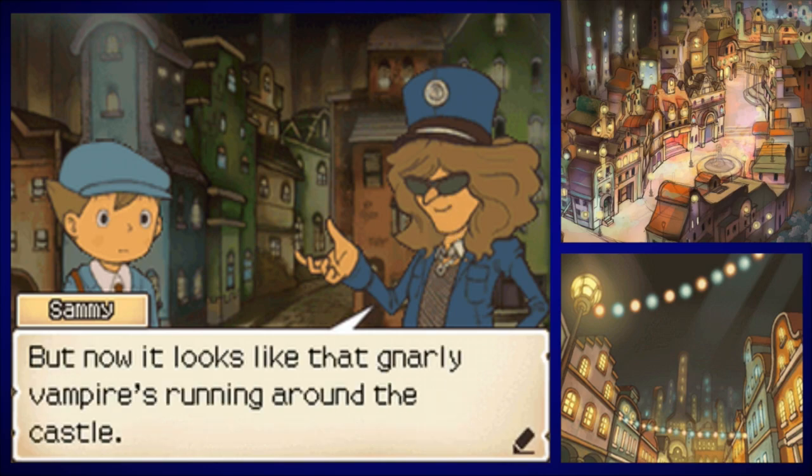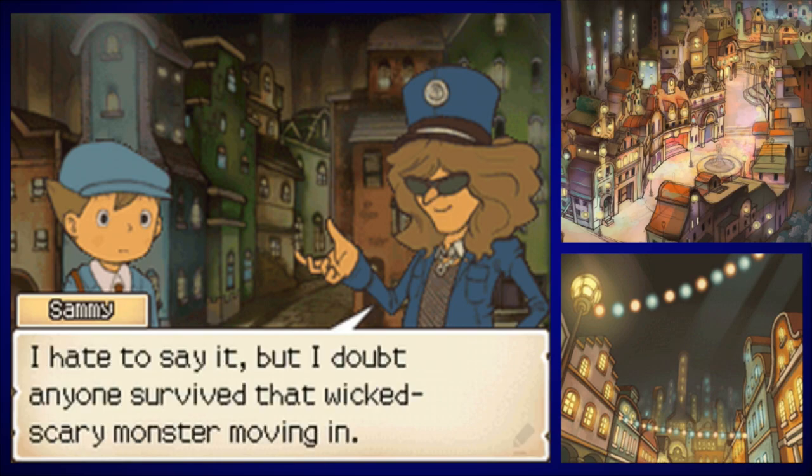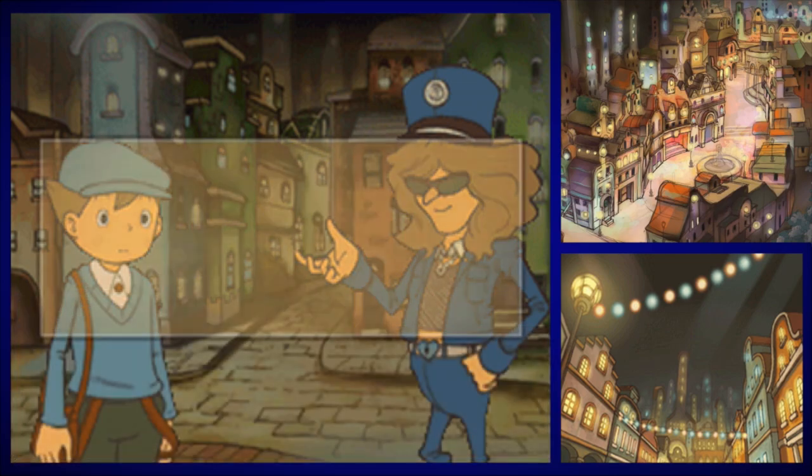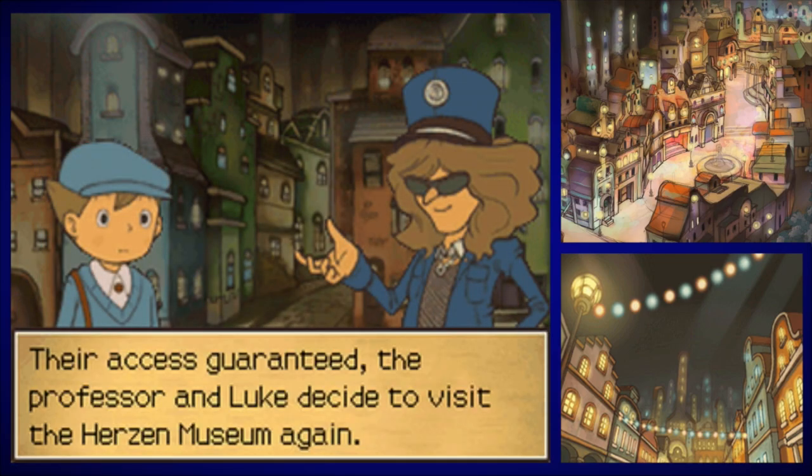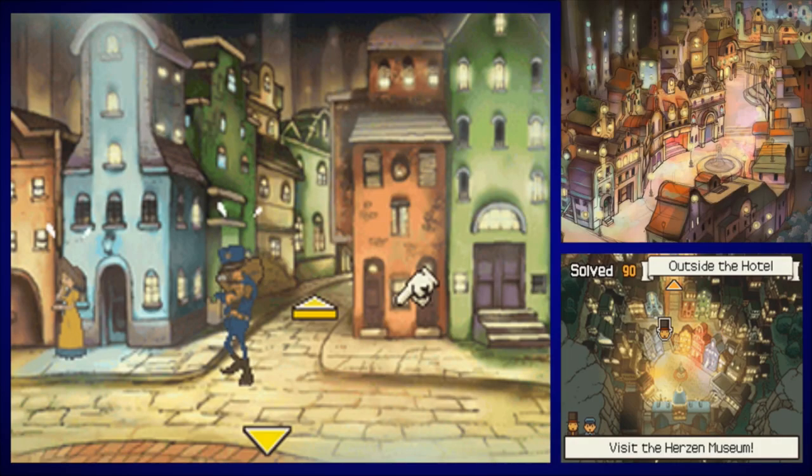But now it looks like that gnarly vampire is running around the castle. I hate to say it, but I doubt anyone survived that wicked, scary monster moving in. And we got a diary key from him as well. Their access guaranteed, the professor and Luke decide to visit the Herzen Museum again. I guess that's where we'll be going in the next episode, and everyone wants tea!